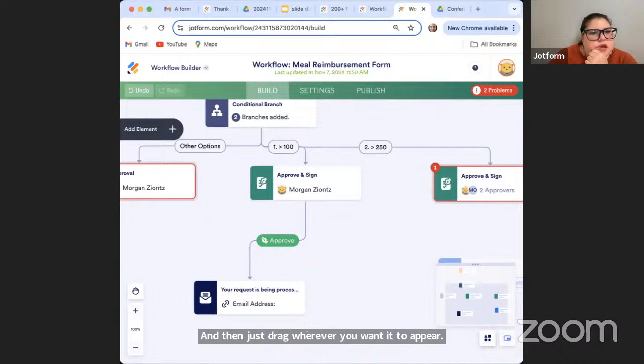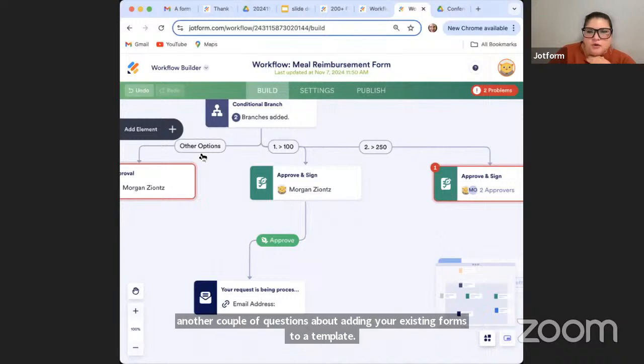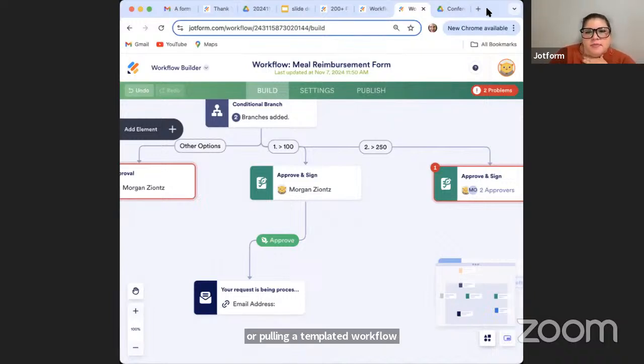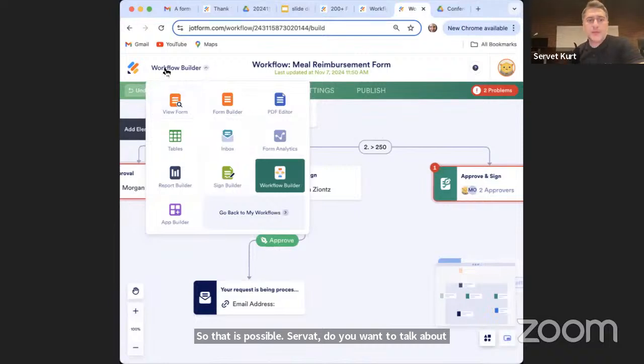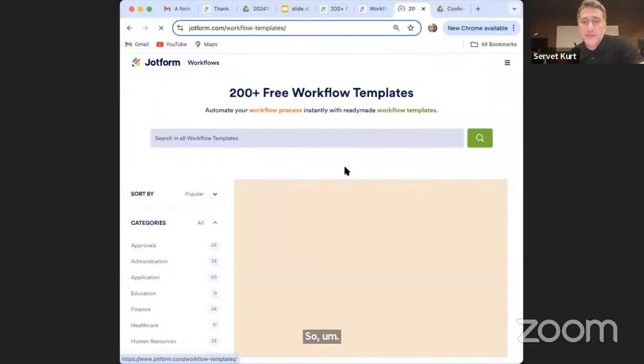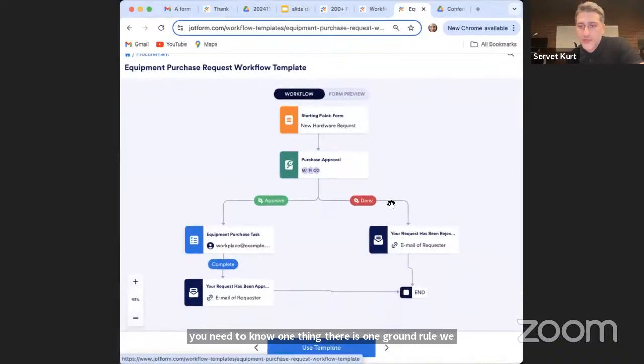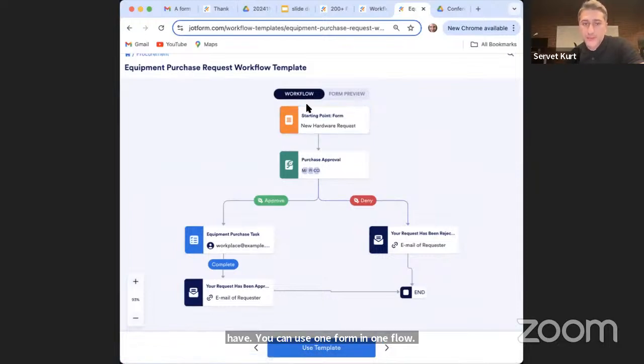We have a few more minutes, so let me get through whatever else I can. Here are a couple of questions about adding your existing forms to a template or pulling a templated workflow into a form. That is possible. You need to know one ground rule we have: you can use one form in one flow. We do that to avoid complexity. So if you use this template, then you cannot change the starting point form.